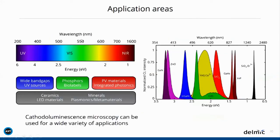Now, to dig a little bit more into that: this is the wavelength range that's typically covered in cathodoluminescence, 200 nanometers to 1600 nanometers. And here are some particular application areas that are of interest. In the infrared, there's a lot of interest in photovoltaic materials and integrated photonics. In the ultraviolet, there are wide bandgap materials and UV sources. In the visible, phosphors and biolabels, for example. And there are some topics that span the entire detection range of cathodoluminescence, such as minerals, ceramics, LEDs, plasmonics, and metamaterials.